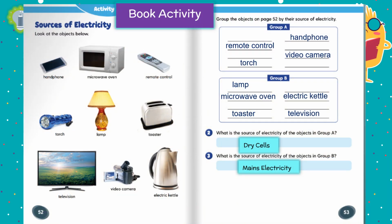Now let's do a book activity. Look at the objects on page 52. We will group the objects by their source of electricity. Group A: remote control, hand phone, video camera, torch.